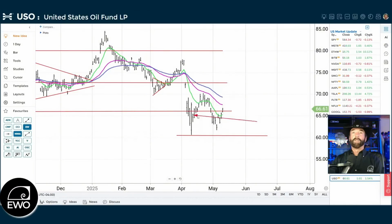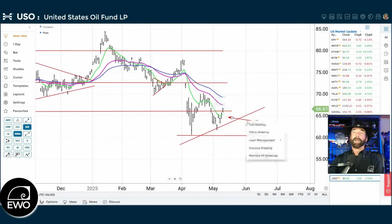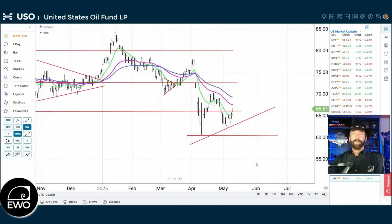We came down and tested this, so we made the low here in April. We just tested it again in early May, and that's holding. You could actually draw a trend line here on these two higher lows, thinking that oil may move back to the upside. You are finally starting to see it. We've kind of joked about how when oil prices go down, it seems to take weeks or months to be realized at the gas pumps. But when it goes up, you see it the next day.